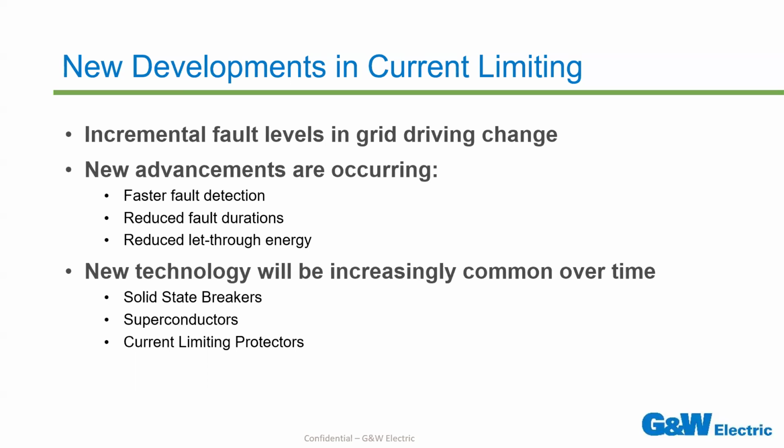So there are a lot of new developments in these current limiting devices. The increasing levels of fault current in the grid are causing a lot of change, and those are requiring new advancements in technology. We need devices that detect faults faster, devices that reduce the duration that a fault goes on, and devices that reduce the overall let-through energy. Anything that can reduce the severity of a fault is going to be a good change. We're going to go over some specific devices of these new technologies that are going to be increasingly common over time: solid state breakers, superconductors, and current limiting protectors, or clips.